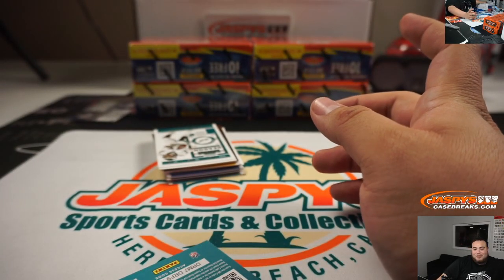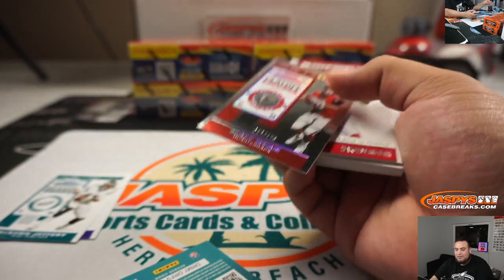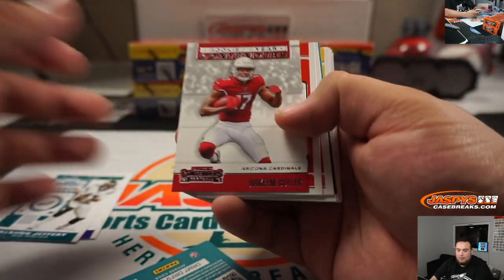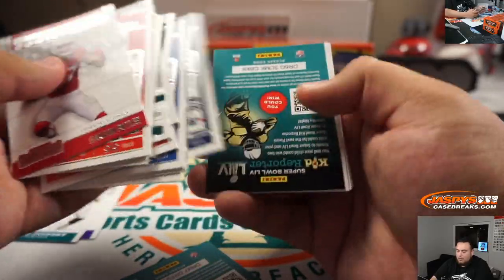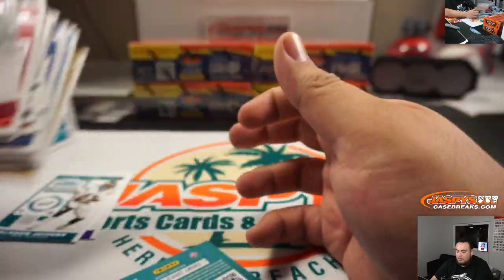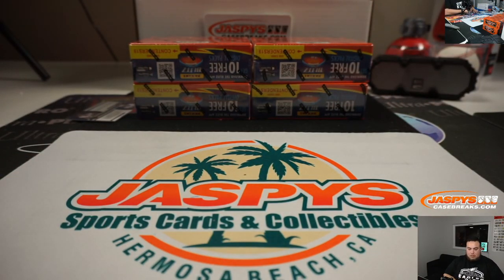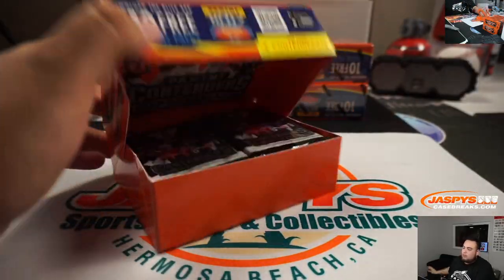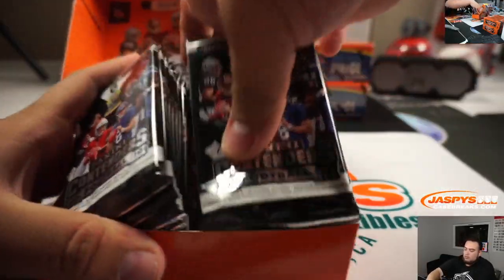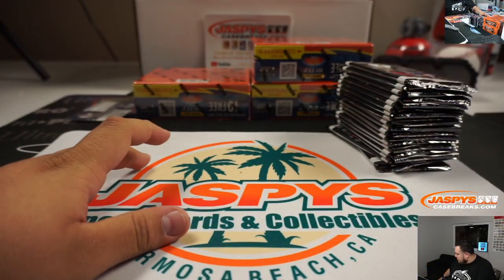I wouldn't doubt the players' union has a credit card. Take care of their own. Matt Ryan to 175. All right, guys, 4 boxes left. Making really good time right here, guys, with this case.